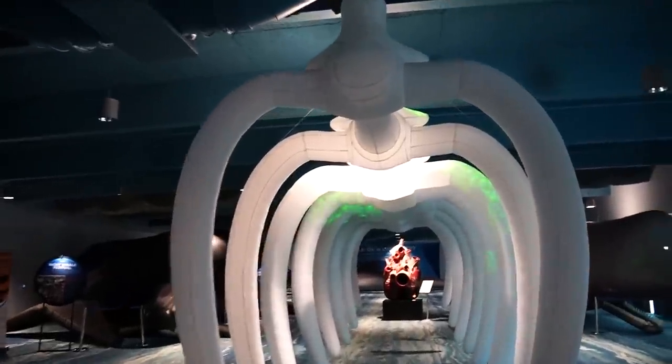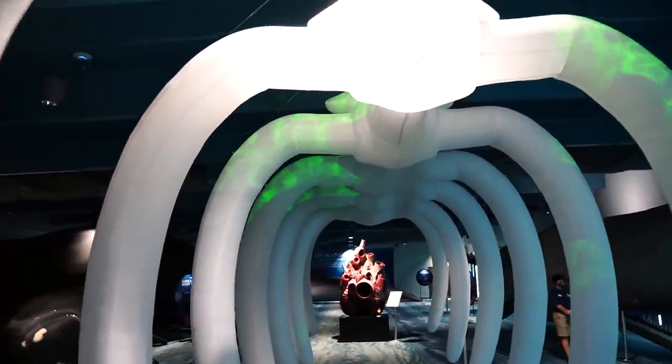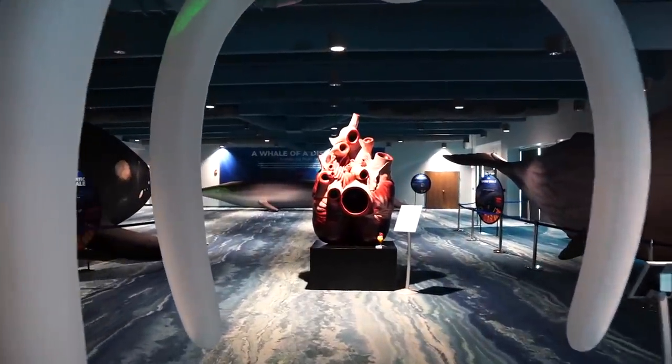All right, we're headed in. Look at this. I think we are still in part of the blue whale. This is the blue whale's rib cage right now over top of us. And I think that this is a blue whale's heart.